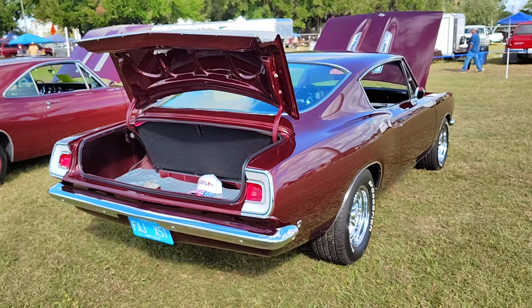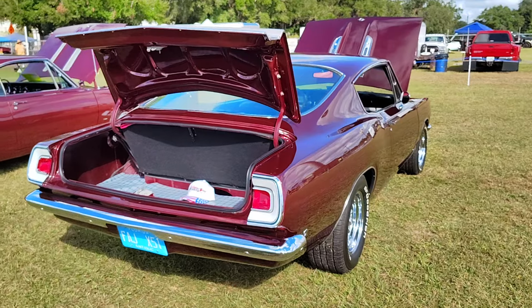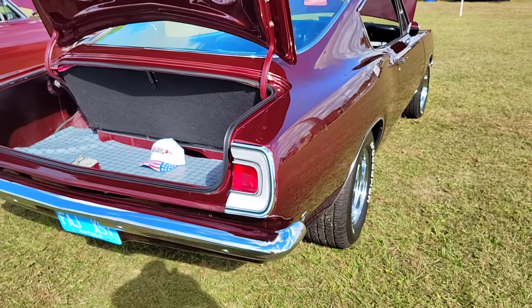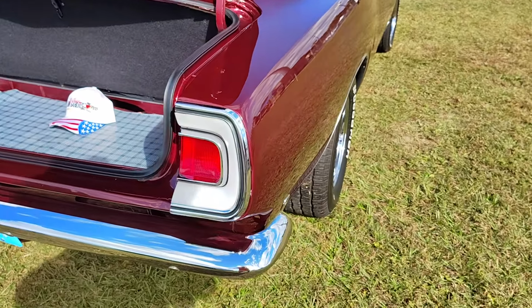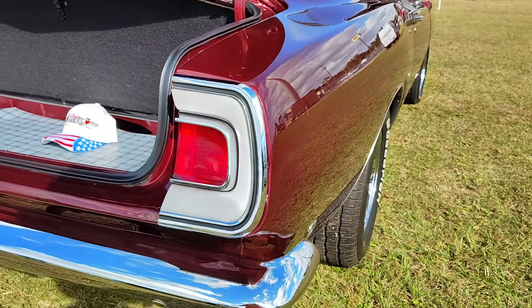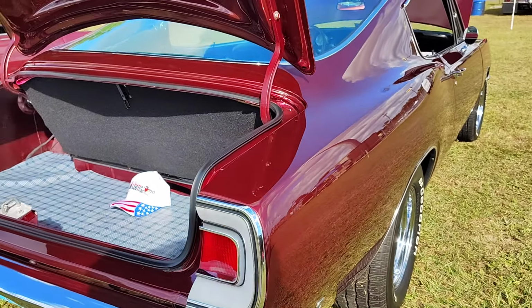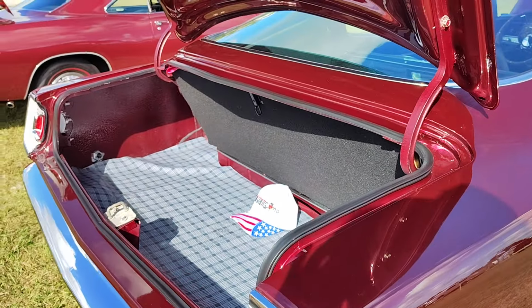All right, Barracuda fans, right now should cue the music of Barracuda by Heart on this car, because look how pretty this thing is. We're here at Don Garlits 2024 Mopars with Big Daddy Don Garlits here in Ocala, Florida, and that's where you're going to find cars like this. Just immaculately done.